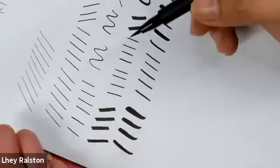As long as you understand the concept that with the downstroke, we're going to add an extra line to the right side of the letter, just be mindful of your spacing. So now we're going to add the downstroke, right? I'm going to put it on the right side of the letter.